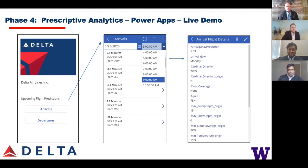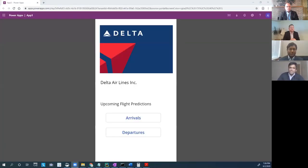Thanks, Himadri. Let me share my screen. So we have deployed the results of the prediction models Himadri had shown on the previous slide and developed an app using the training data set from the historical data using Powerapps to display arrival and departure information estimations to enable the business owners to interact with the results of our predictions.